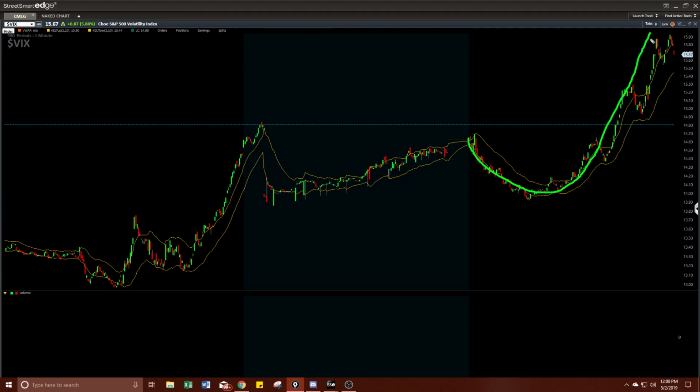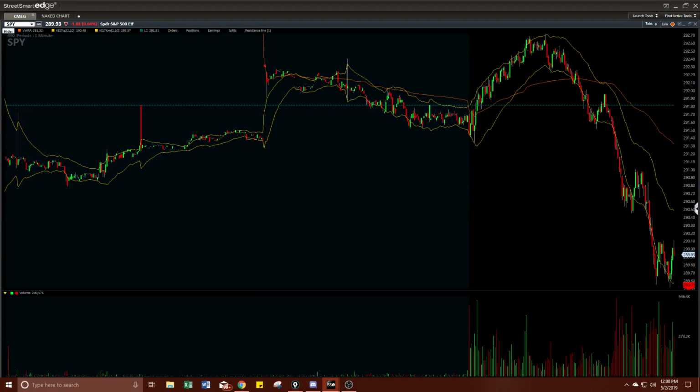The fear gauge is up. We're getting volatility. The SPY starts dropping. The inverse ETFs start picking up. Opportunity arises. But all right, guys, that's going to be it for this one. Have that patience, have that discipline, and study.